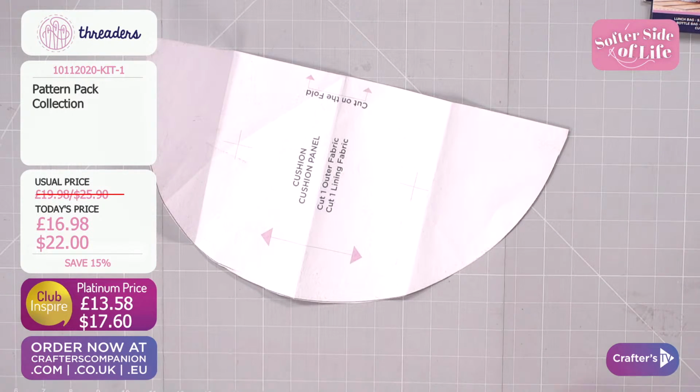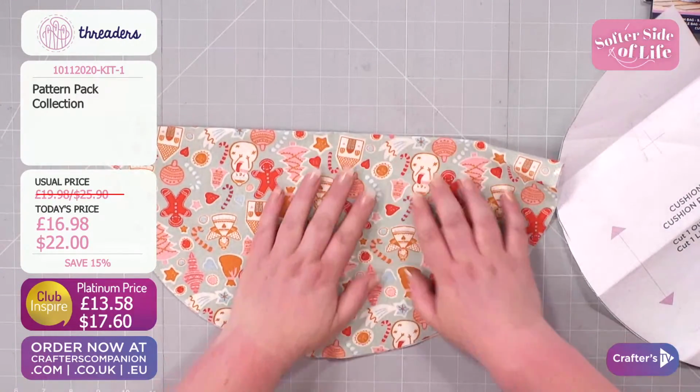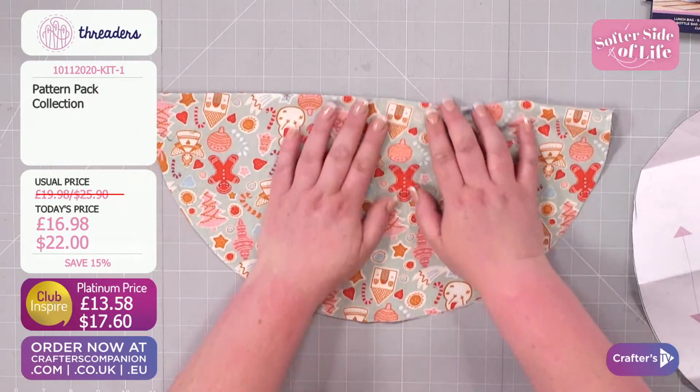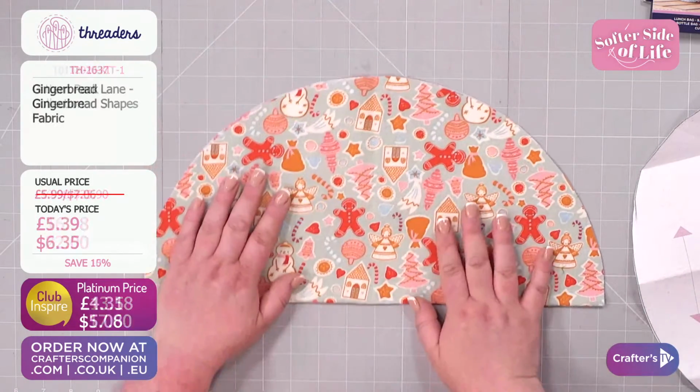Right. So, where have I put my fabric? Right, so now I've got this one. Joe, the name of this one, is it Gingerbread Shapes? Gingerbread Shapes, indeed. It is available on its own if you want to get multiples of that in the half meters. Turn it round. Isn't it fantastic?